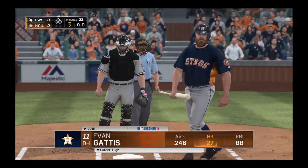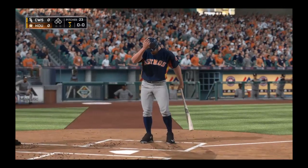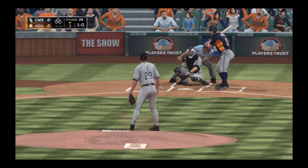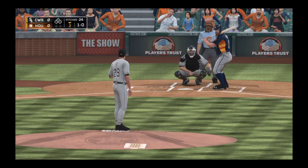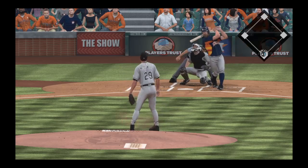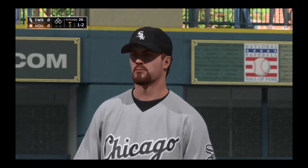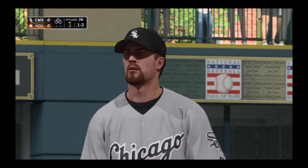Evan Gattis strides into the box now to lead off the home half of the second inning. Designated hitter, Evan Gattis. Here comes the first pitch. A splitter, but he started it too low as it bounces up to the plate. That'll be a souvenir, and the count will move to 1-1. He jumped the gun a bit on that swing, and he's down 1-2. That splitter, it's only coming in around 86, but it's really falling through the zone.